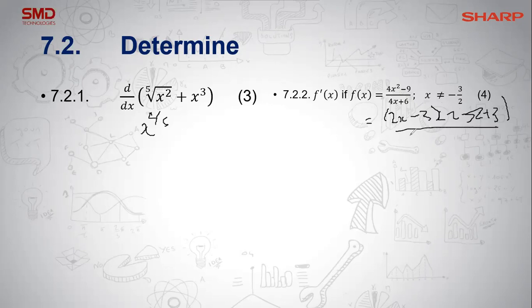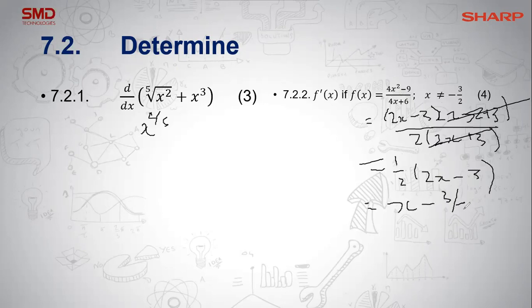And then here we can take out a common factor of 2. So we have 2x plus 3, and then we can cancel across. We're left with a half times 2x minus 3, which we can easily differentiate. So we'll just multiply this in. This will just be x minus 3 over 2. So our derivative will be 1.